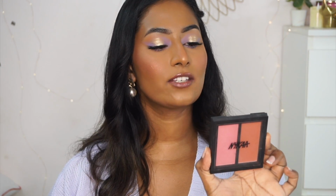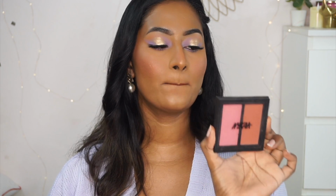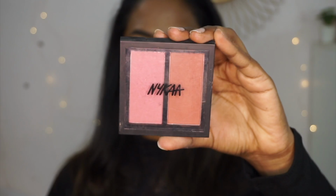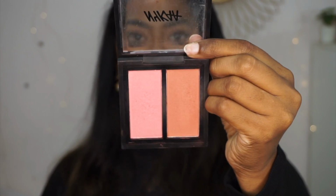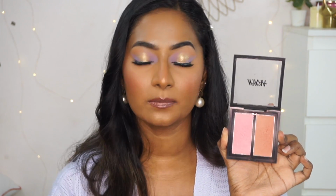The next one is also a very well loved blusher in my makeup collection, which is the Nykaa Blush Duo. This is the Get Cheeky Blush Duo in the shade Brazilian Bombshell. Pink one is called Rose and the other one is called Raisin. So basically you get two different shades of blusher in just one single packaging, which is really good. One is a cool tone pink shade and one is a warm terracotta-ish kind of a color. So you can use them individually or even mix them together to custom create your blusher color.